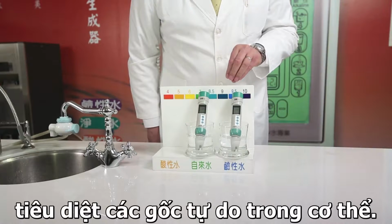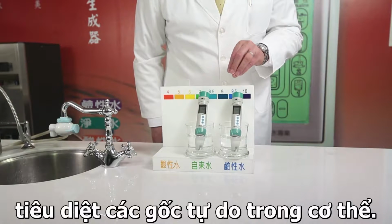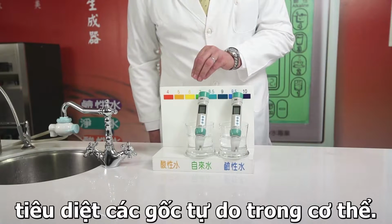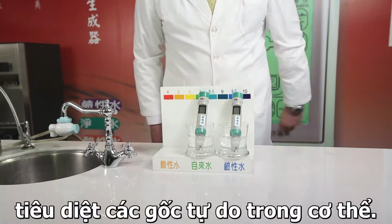A negative value indicates the substance will react as a free radical scavenger in the body. A positive value indicates that the substance will act to push free radicals even higher.